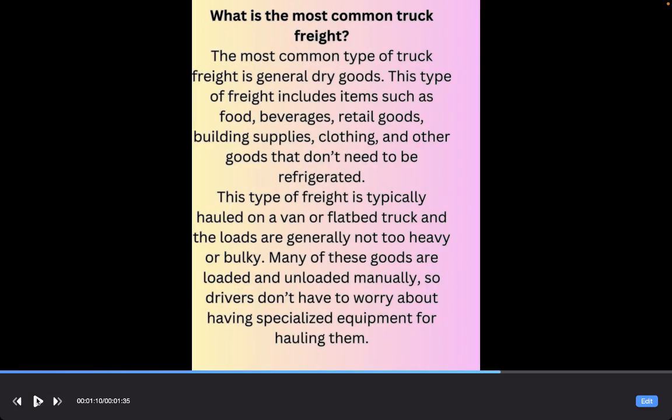What is the most common truck freight? The most common type of truck freight is generally dry goods. This type of freight includes items such as food, beverages, retail goods, building supplies, clothing, and other goods that don't need to be refrigerated. This type of freight is typically hauled on a van or flatbed truck, and the loads are generally not too heavy or bulky. Many of these goods are loaded and unloaded manually, so drivers don't have to worry about having specialized equipment for hauling them.